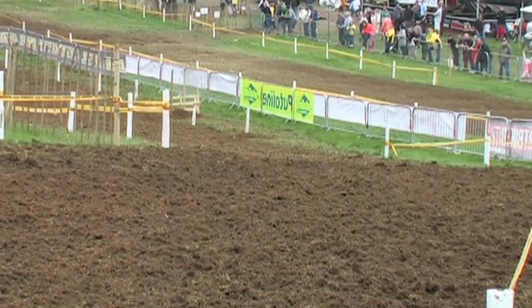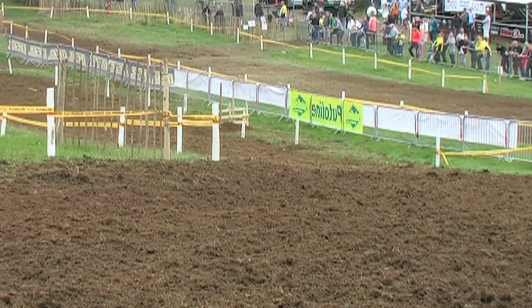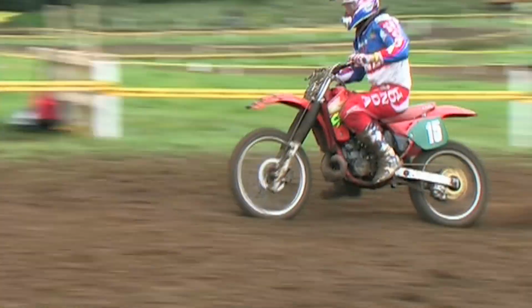The rest of the riders doing their very best in the tricky conditions at the moment. And number 15 coming towards us there, I think that's Daniel Woodman.